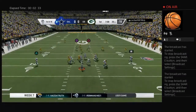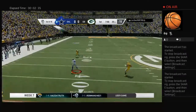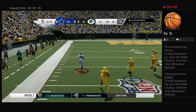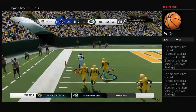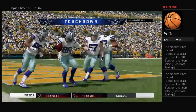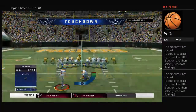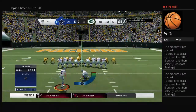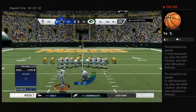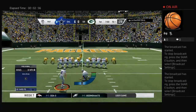Here's King on 1st and 10. Oh, he's got a man wide open, complete. There he goes, left side. Touchdown, Cowboys. A big play there. His second touchdown on the season as his guys are able to strike first here in this opening quarter.